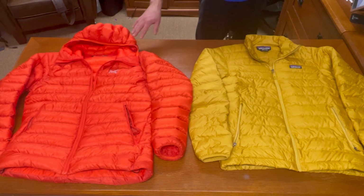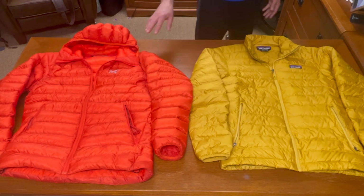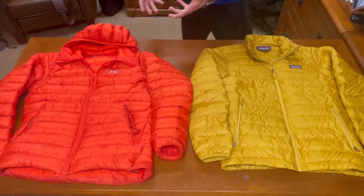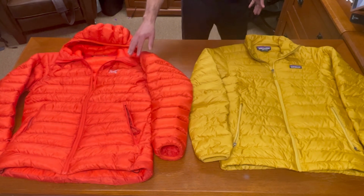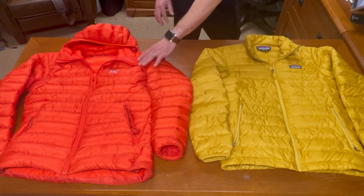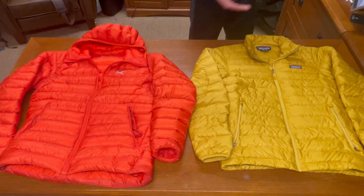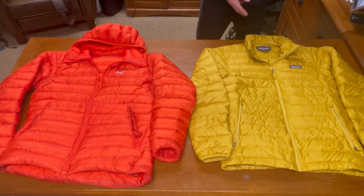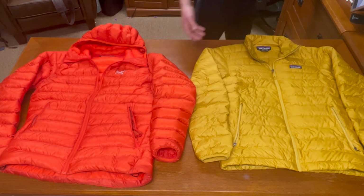Now let's consider the Cerium LT. This is made of 3.6 ounces of 850 fill power down. So this is a lot higher premium down and higher loft, which provides extra warmth and loft but lower weight. It also uses down composite mapping, which strategically places Coreloft synthetic insulation in moisture prone areas like beneath the armpits here and in the collar here and in the cuffs. Those are areas that are more prone to moisture and getting wet. So what they did is they added 80 to 100 grams of Coreloft synthetic here to balance the added weight with some synthetic to perform better when it is wet.